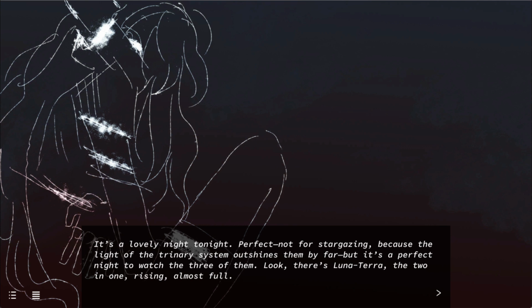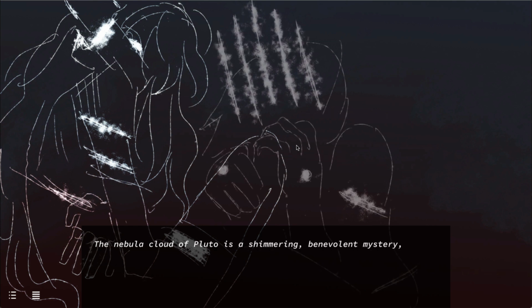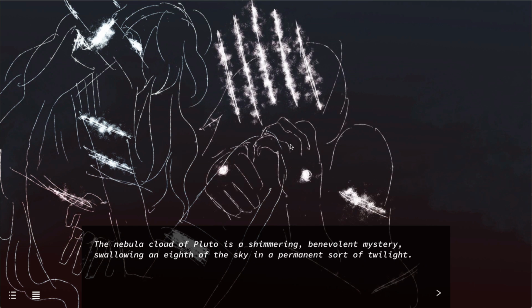It's a lovely night tonight. Perfect. Not for stargazing, because the light of the trinary system outshines them by far. But it's a perfect night to watch the three of them. Look, there's Lunaterra, the 2-in-1, rising almost full. She almost outshines the moon. A bridge between the Earth and the moon no one can cross. The nebula cloud of Pluto is a shimmering, benevolent mystery, swallowing an eighth of the sky in a permanent sort of twilight.